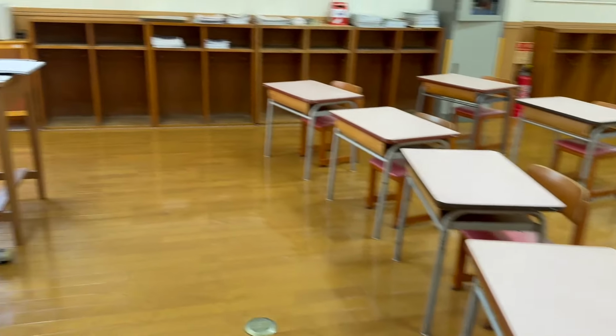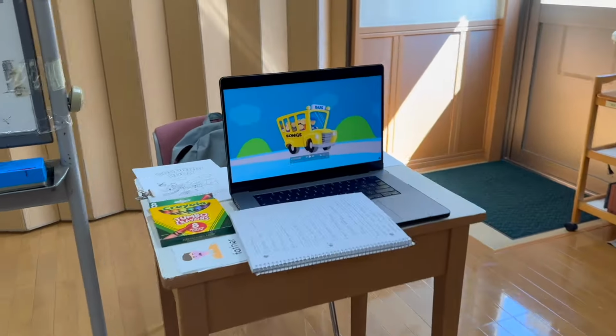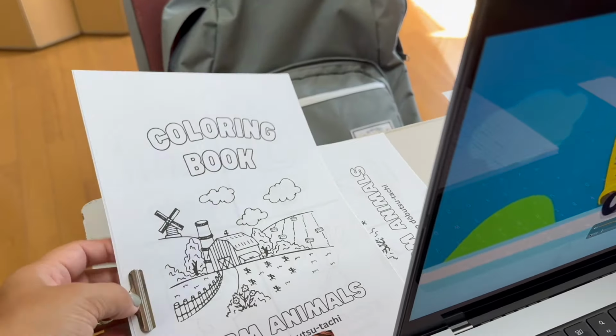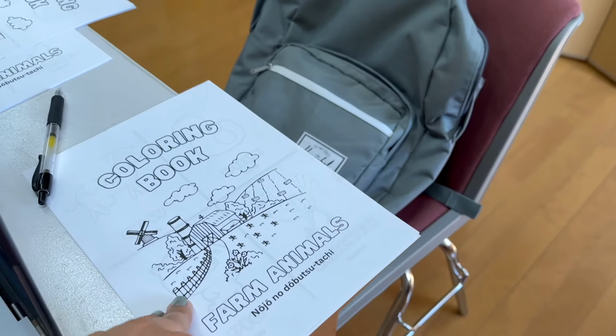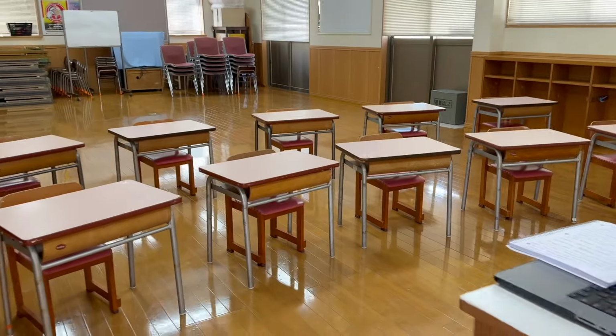And then I have my own little desk over here, but I never sit in it. And right now I have my video ready. I have the stuff I'm gonna use to review, colors, the coloring books. They're already all separated. The front office was so sweet to separate them for me already. And then I always have my own copy as well. I just have everything ready, so that when they walk in, we are ready to start teaching.